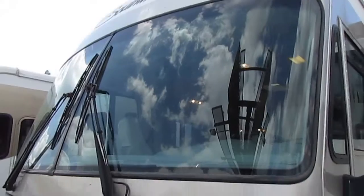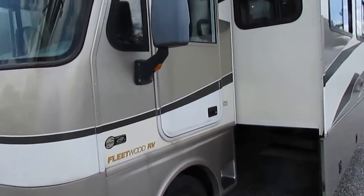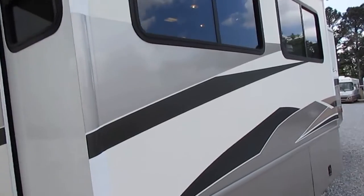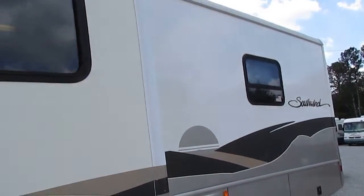Really nice, clean motorhome. The glass is perfect. It's only got 68,000 miles. We just drove it up here. It did fine. Both slide outs have awning toppers. Got the Onan generator running perfectly right now, powering everything inside.